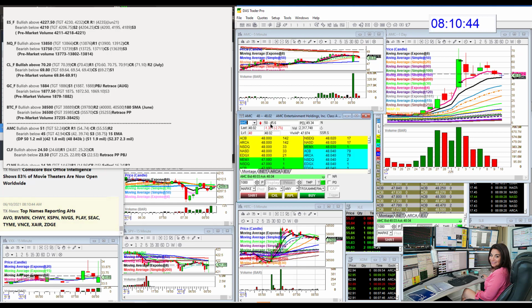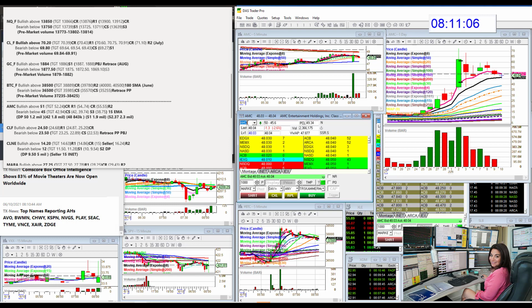AMC, it's stuck. Look where it's stuck, you guys, on the daily chart, in between the 4 and the 8 EMA. I like this trade once it breaks out. If it breaks to the upside above 51, I'm bullish. If it breaks to the downside below 45, I am bearish. But you don't want to trade it in between the 4 and the 8. That's an algo nightmare.